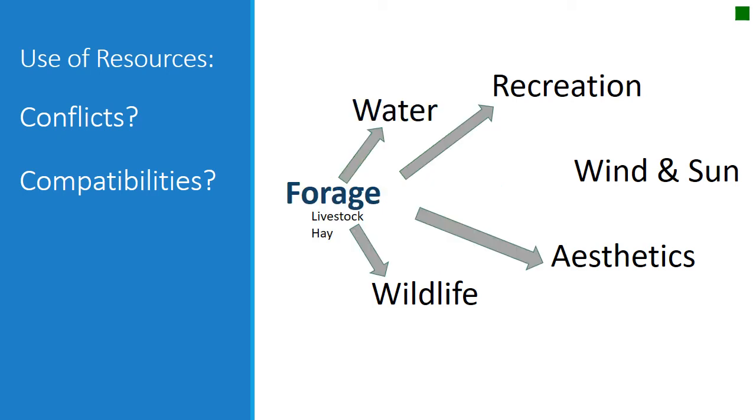Let's take a look at forage now. Forage is used for livestock. It could be used for hay. That would affect wildlife. Maybe it would be beneficial because it might improve the hay fields or those meadows. Or it could be detrimental depending on how it's developed. The use or development of forage could be beneficial to aesthetics. Some people like to see grazing livestock. It could be detrimental. Other people don't. Same with recreation. It could be positive or negative depending on a person's perspective. The forage resources can probably be used sustainably and have very little effect on water, or they might have significant effects. So the gray bar means kind of it depends. Probably little effect on the solar or wind power connections.